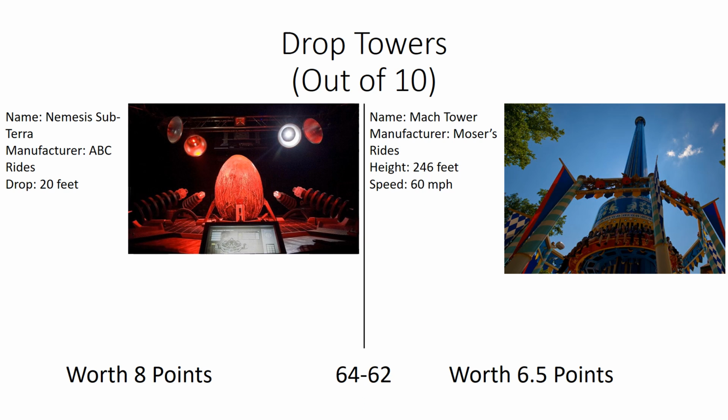Next we have the Drop Towers. Now this is probably going to cause a lot of argument. I have included Nemesis Subterra for this park battle, but I don't think it's been operating for the 2016 season. But it was so good, and I think it's worth including because I'm not sure what's happening to it.